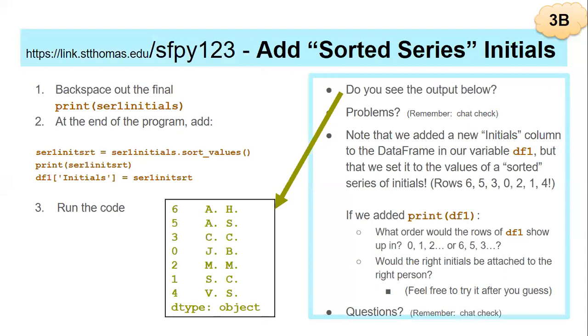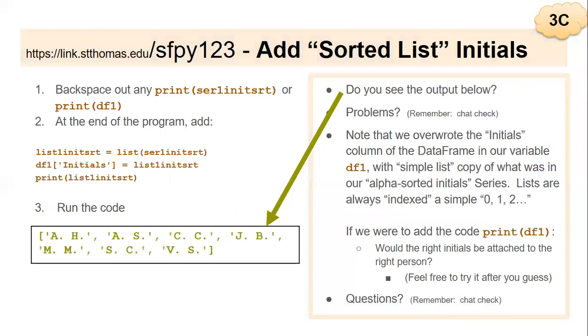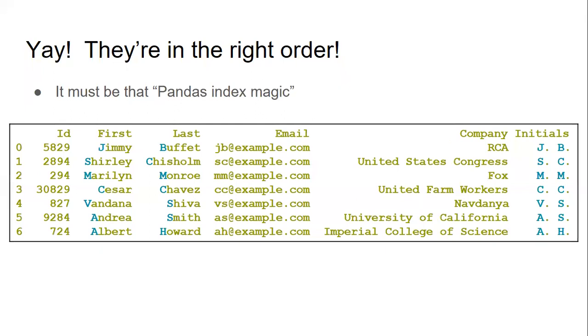All right, so what do we actually get? All right, so the reason that worked is because of that magic of, even though our data said that AH was on the quote first line, it still had its ID of 6. And so when we did that magic of saying, I want to take this thing that's in the box that we put the reference to on the right-hand side of the equals, and I want to add it to DF1 as a new column initials, it knew to correspond the row IDs to the series IDs by their actual IDs. And so we ended up with JB correctly on line 1, and AH is way down on line 7.